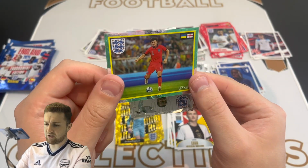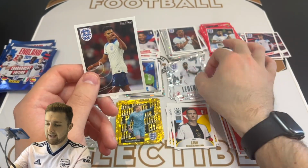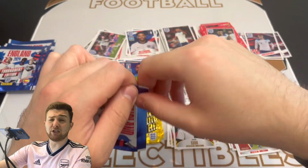We've got a very nice shiny Ukraine versus England, Harry Maguire. We've got an Ashley Cole legend for England. And we've got an Ollie Watkins sticker once again for England too. Not seen too many duplicates, but there have been a few.